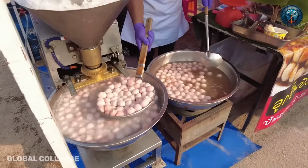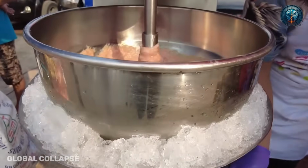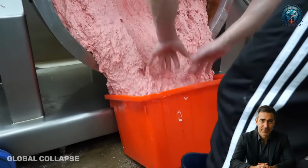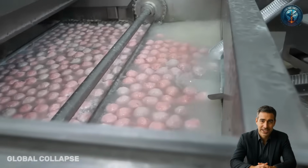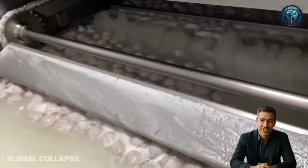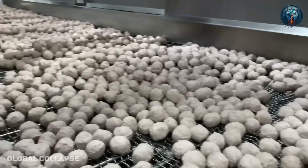Let's start with the meat, if you can call it that. Many of these meatballs are made using what's known as mechanically separated meat. A pink, paste-like substance created by forcing the last shreds of muscle from animal bones under extreme pressure. It's not carved or cut, it's scraped, ground, and squeezed out like toothpaste.